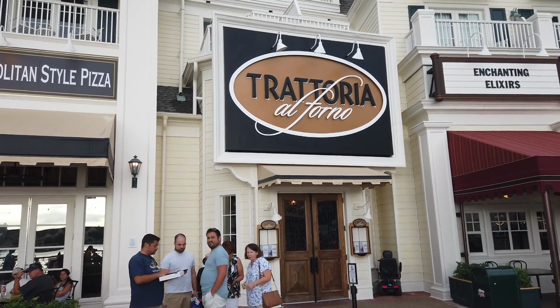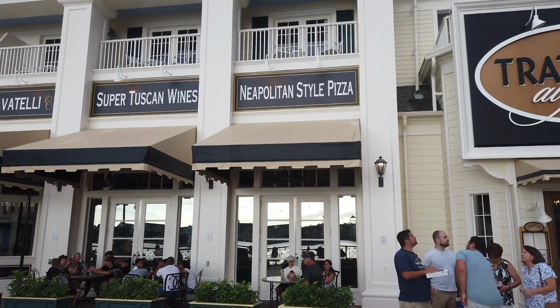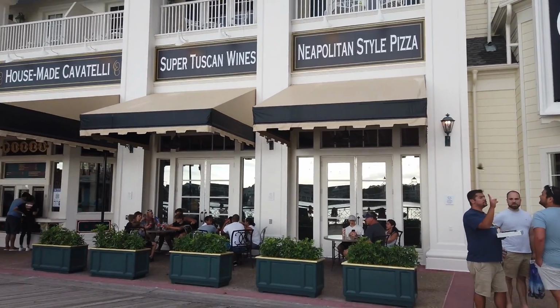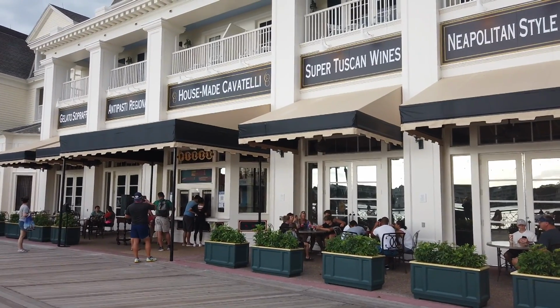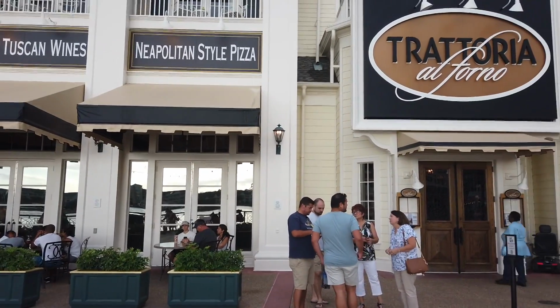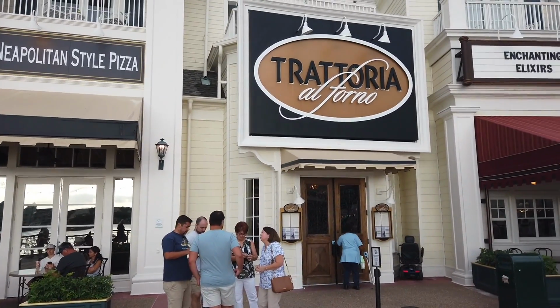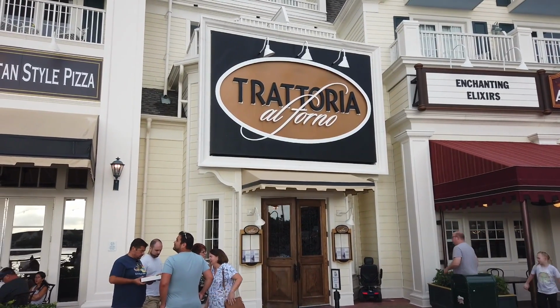Trattoria Al Forno is an original Italian restaurant. It is known for seasonal risotto, and they serve only Italian wines, which is pretty neat. They also have a character breakfast called the Bon Voyage Adventure Breakfast. Right now, the characters are not meeting, so it's just a standard Italian breakfast. But when it is a character meal, you meet Disney couples like Rapunzel and Flynn, Ariel and Eric, so it's a super unique character meal.